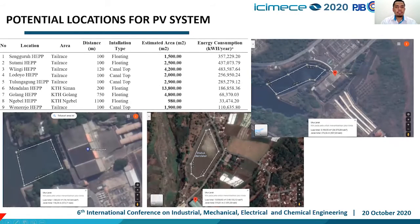This table shows the potential locations for PV system. So we have 9 potential locations for PV system. It shows the name of location, potential area, installation type, estimated area, and energy consumption for each hydropower.